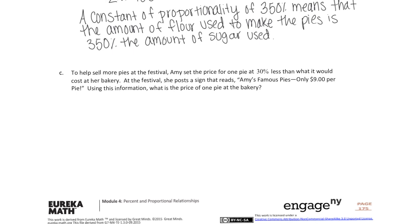So let's think about our whole cost here. We're going to use that as X. Now, X means that we have only one of them. So if you want to put a 1 in front of them to help you with that, that's great. So we're going to take our whole value minus the 30%. So when we have 30%, how do we write that in decimal form? Well, that's going to be 0.3. And if you want to add a 0 behind it, you can. So now we have 0.30x. Now, we know the total amount of our pie is $9, so we're going to equal this to 9.